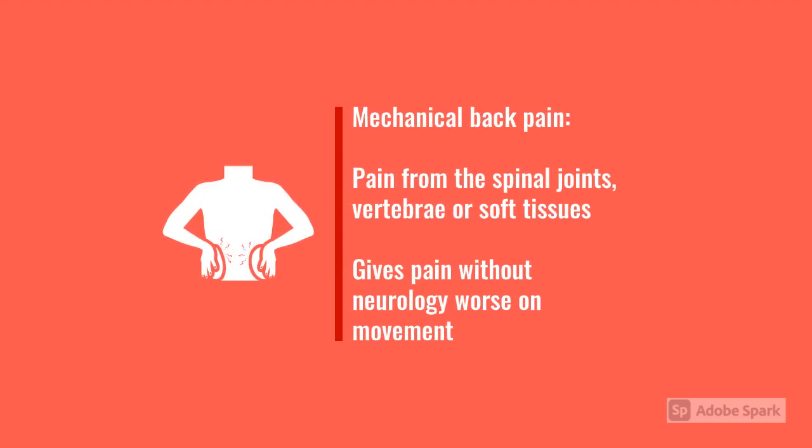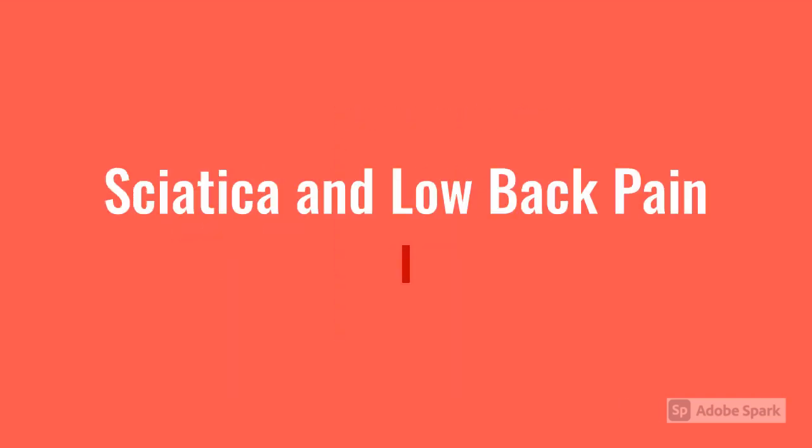I don't know about you guys, I don't think it's a very helpful phrase. To me it just means somebody that's got back pain that doesn't have any of these other pathologies. They're not going to have any of the neurological findings that we talked about. And we say it's mechanical, so it could be coming from the joints, from the vertebrae, or from soft tissues. I would say this is the vast majority of people with back pain.